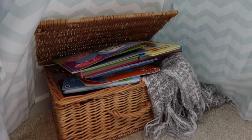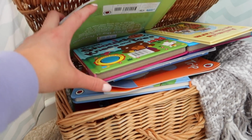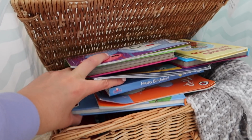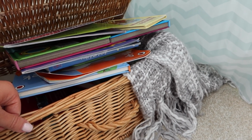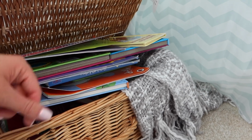Stan is a massive Peppa Pig fan at the moment. I think he gets it from his sister. These are his favourite books as well, these musical ones where you press the button and it sings a nursery rhyme. He just loves them. So there's quite a few of his favourites there that he likes to read, and then there's just a little blanket. I mean, my 18-month-old isn't going to pull a blanket out of a box and wrap himself up in it. It is just for show, let's all admit that.